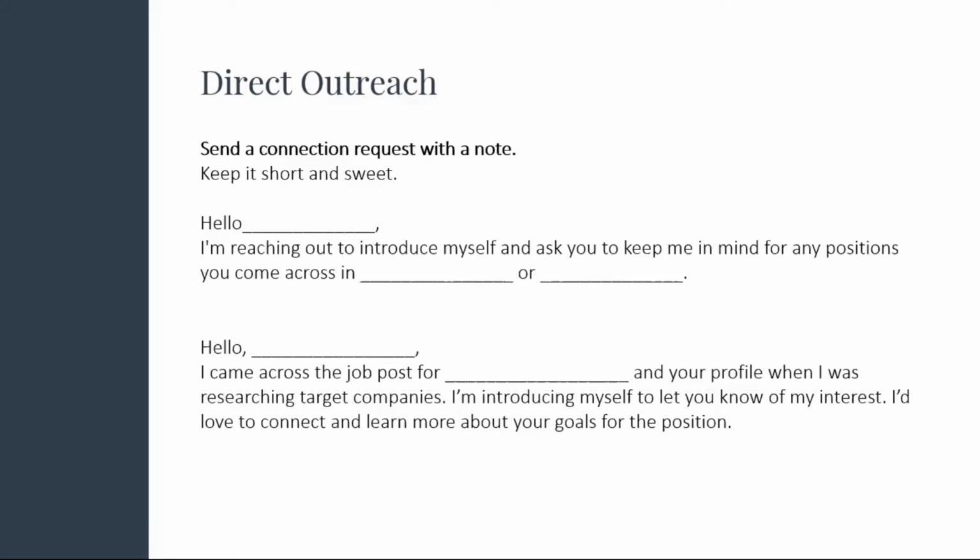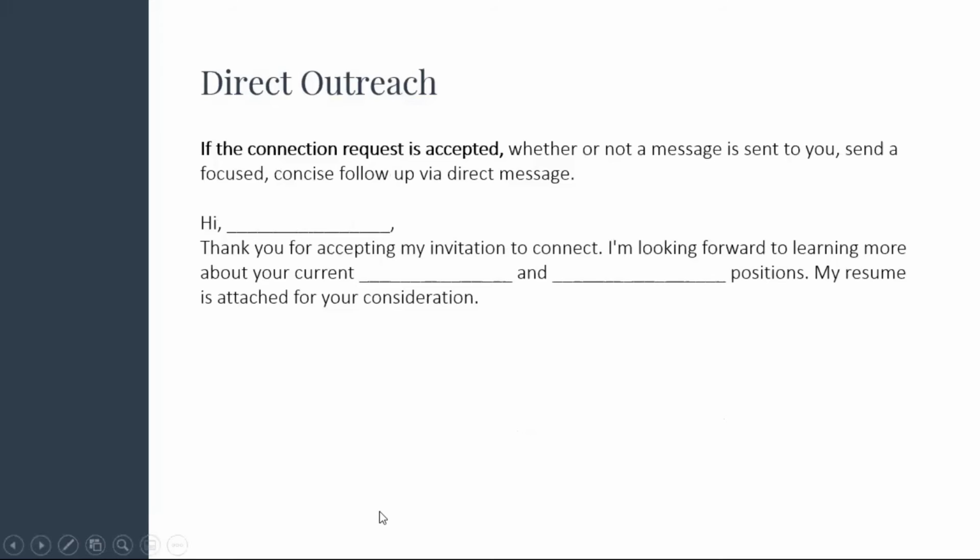The beauty of an email is you can include an attachment of your resume right there with the email, but with a connection request, you can wait until after they get back to you, and then you can attach your resume. So when they accept your connection request, whether or not a message is sent back, a lot of people feel like, oh, they accepted, but they didn't respond. That's okay. The only thing you are after is to get them to accept your connection request. That is it, because now you can send a follow-up message.